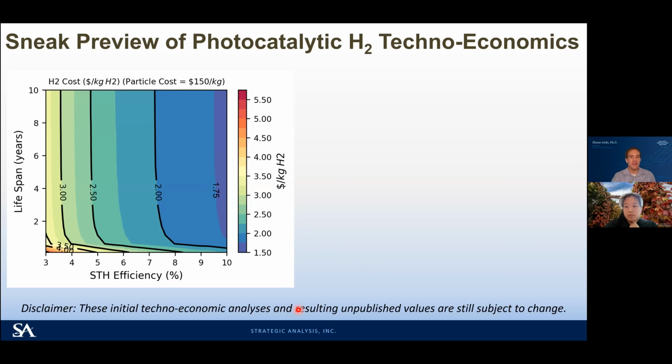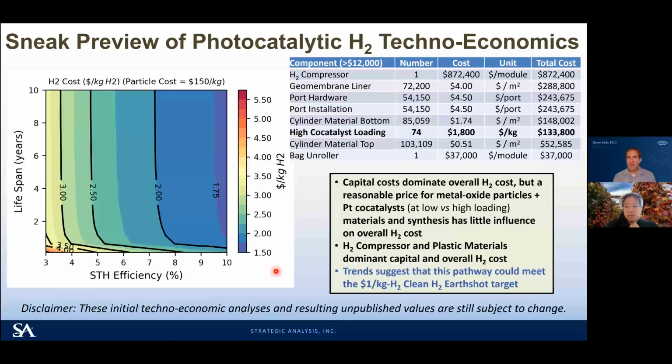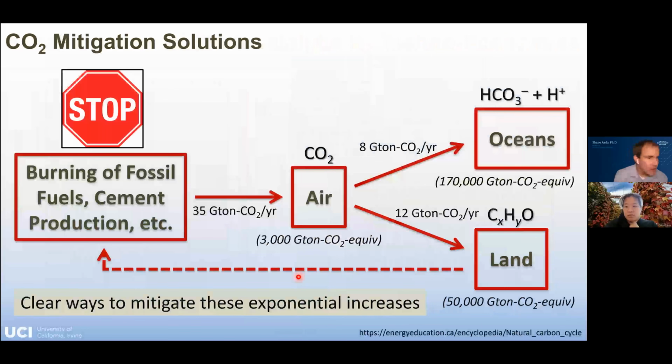And we're not finished running these techno-economic analyses. These are unpublished initial values. We think we can cut corners other ways as well. I'm not going to get into details here, but one of the major costs is actually the hydrogen compressor, because we're looking into ways to decrease the cost of that, using a single compressor for more bags. That would further shift the cost down lower for all of these efficiencies here. And the trend suggests that we could actually plausibly meet the hydrogen Earthshot.